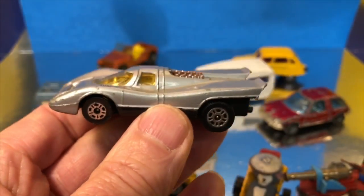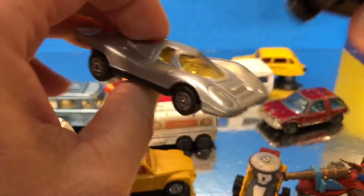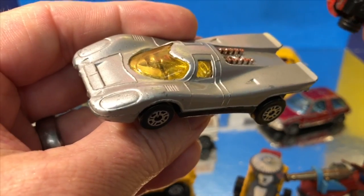It's another growler. That's two growlers. Do they make the same growl? Hey, how annoying is that? There you go. This one is a Ferrari. Oh no, Porsche 917 for you Porsche lovers. Very nice.